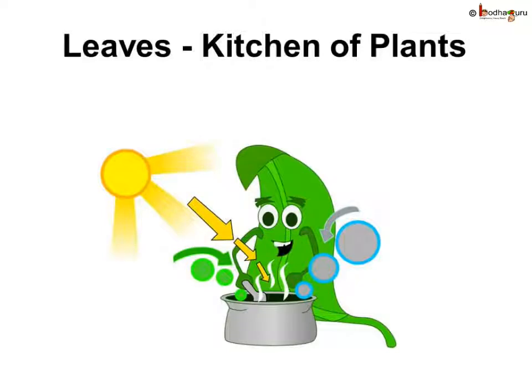No doubt, leaves of the plants play the role of kitchen where plants make their food. So, leaves are called the food factory of the plants. If leaves are called the kitchen of the plant, then chlorophyll must be known as the chef of the kitchen, as they absorb the energy of the sun to make food.